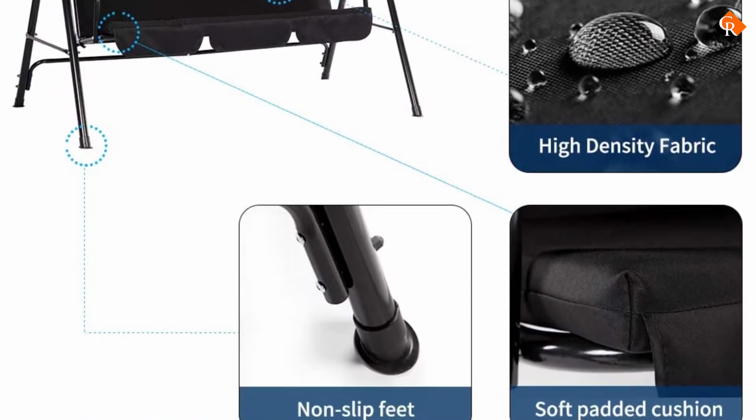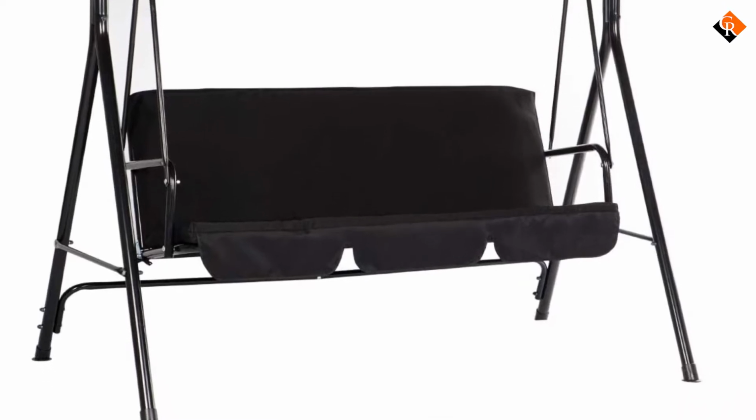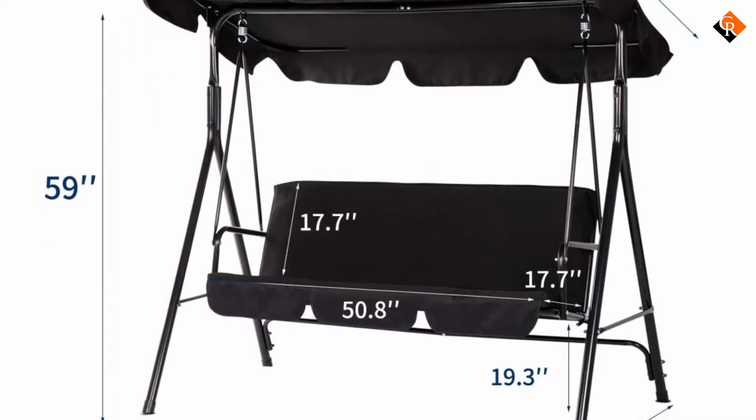You can adjust the Esright Porch Swings canopy to deflect sunlight and rain. It only takes an hour to install with a friend or family member, so that isn't too troublesome. And because it comes in black, it really should be able to match any outdoor decor you're sporting.